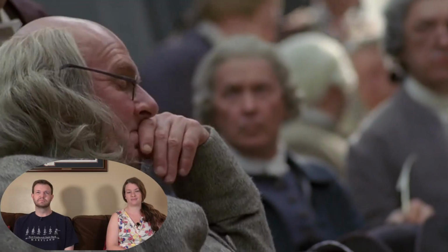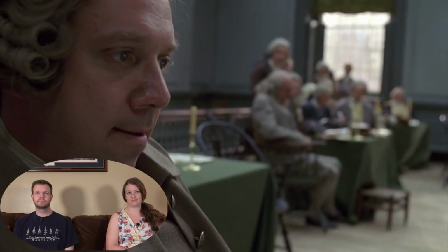We will exhaust all peaceful approaches, Mr. Adams, and we will do it with or without the approbation of you and your Boston insurrectionists.